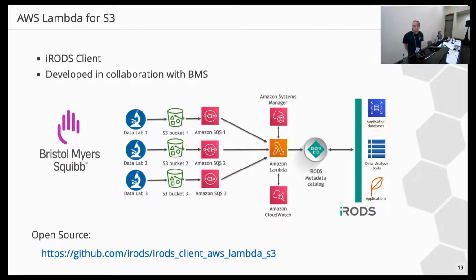So in collaboration with Bristol-Myers Squibb, we worked on and developed an S3 Lambda function, which allows you to keep up with any arbitrary data dropped into an S3 system. And it doesn't have to be necessarily Amazon. If you've got an equivalent to Lambda in another vendor's S3 implementation, that still works. But whatever system it is, Internet of Things or cows or cars or drones or whatever is dropping data into your system, we can keep up, and all of a sudden it becomes actionable to all the tooling that might be behind that policy layer on the right side, or any other user of iRODS.